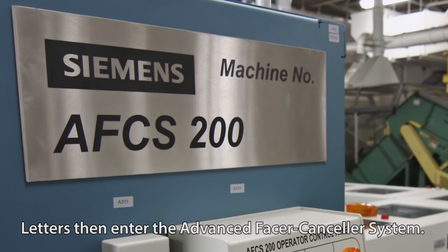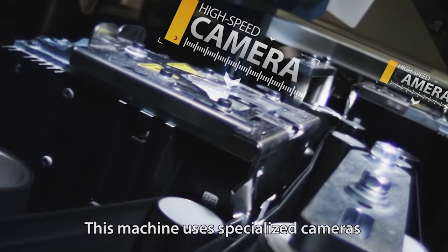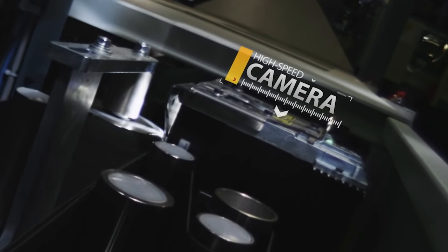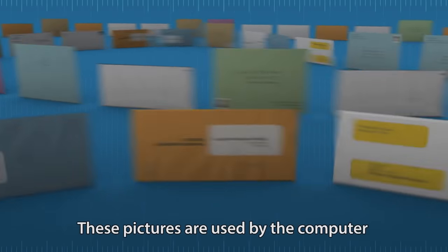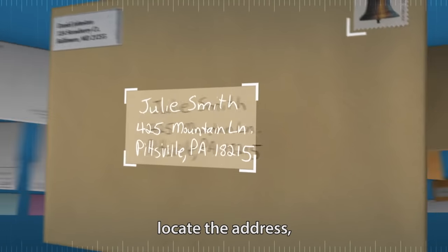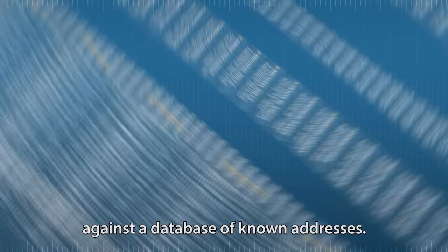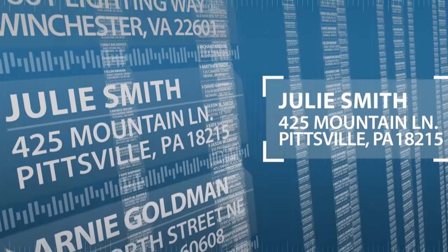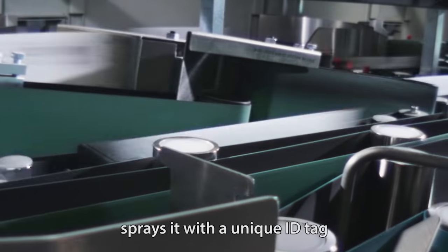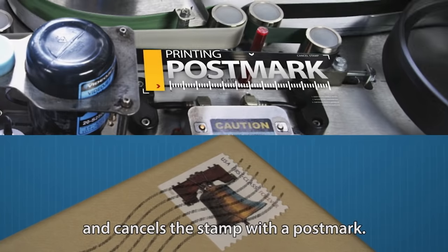Letters then enter the advanced facer canceller system. This machine uses specialized cameras to take pictures of envelopes as they speed by. These pictures are used by the computer to find the stamp, locate the address, read the handwriting, and compare the address against a database of known addresses. It faces the letter in the right direction, sprays it with a unique ID tag, and cancels the stamp with a postmark.